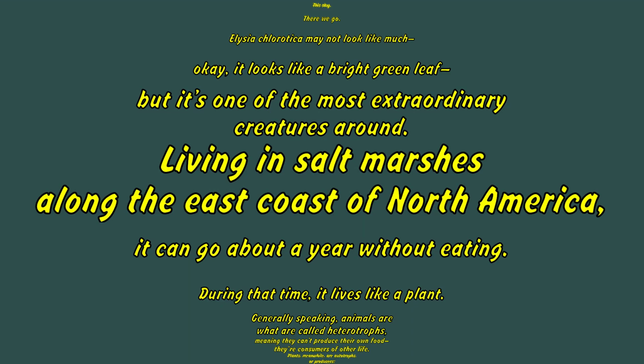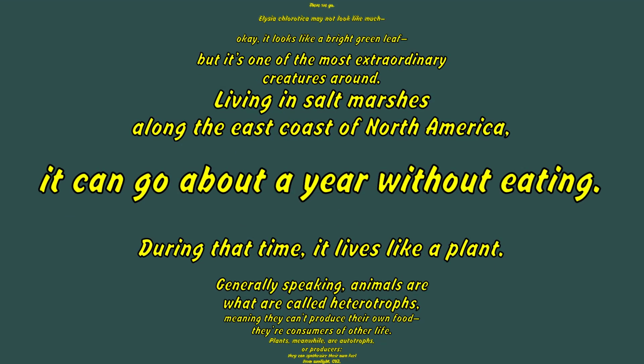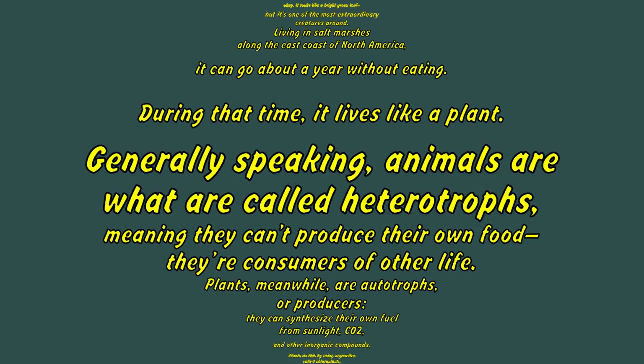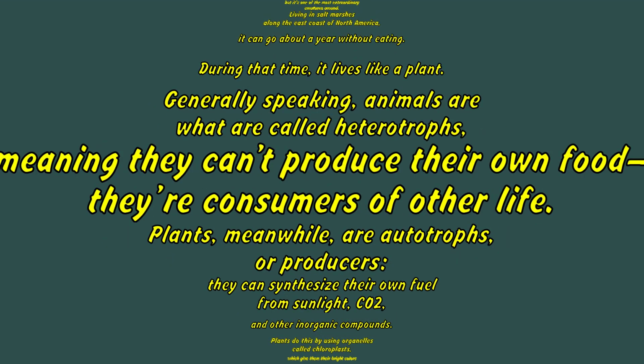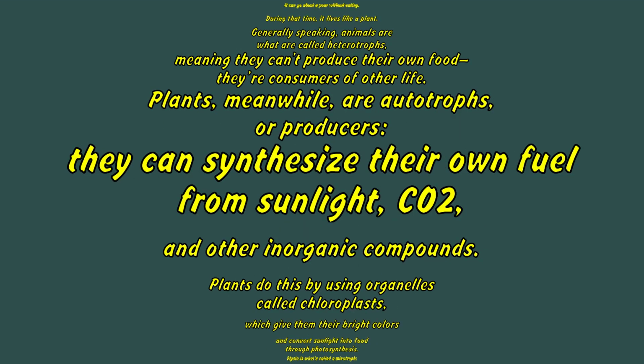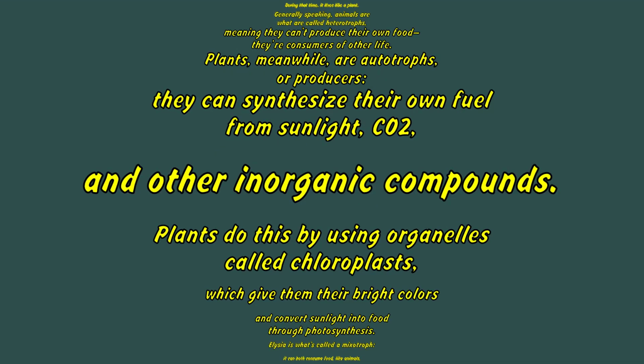Living in salt marshes along the east coast of North America, it can go about a year without eating. During that time, it lives like a plant. Generally speaking, animals are what are called heterotrophs, meaning they can't produce their own food. They're consumers of other life. Plants, meanwhile, are autotrophs, or producers. They can synthesize their own fuel from sunlight, CO2, and other inorganic compounds.